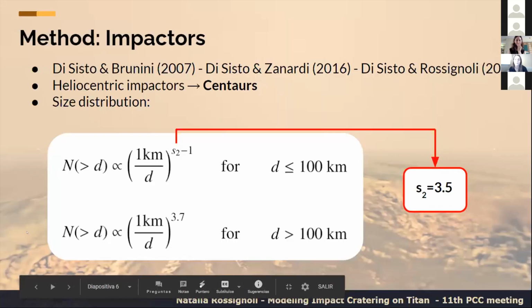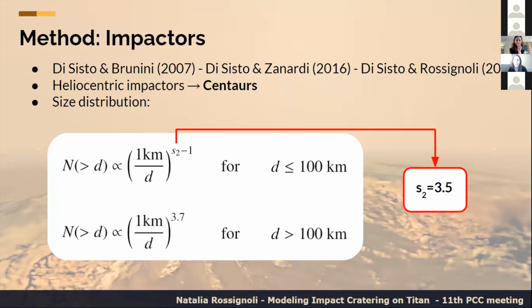And well, how do we model the impact cratering? Well, first we model the impactors. So we take the main impactors to be the heliocentric impactors, which are populations, specifically the Centaurs, which come from a region beyond Neptune, which is the scattered disk, and they migrate inwards into the solar system. And as they migrate, they can impact both the planets and their satellites.